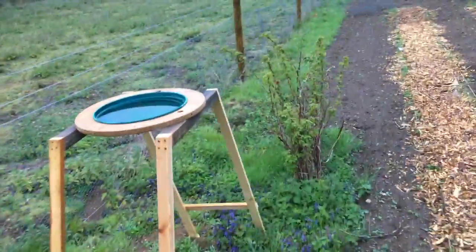Jeffrey's following me. I was just going to show you this because I made this the other day. It is a bird bath, and hopefully some birds will enjoy washing themselves in there and keeping cool.